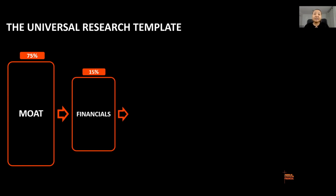Then I spend about 15% of my time. This is no exact science, but I want you to look at how important each of these items are. I spend 15% of my time on the financial statements. Now we have 2 videos. I'll pin them again. The financial statements themselves, understanding what a set of financial statements looks like, and then also looking at the ratios and being able to compare one company to another. Then I spend about 5% of my time on valuation.